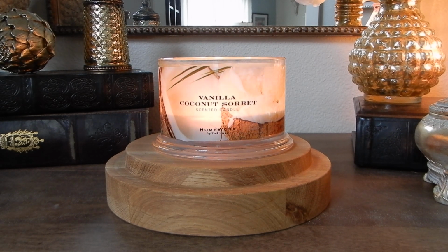Now, what I don't get from this is the tropical water fruits. I don't know what that is. But this smells like a coconut sorbet, a vanilla coconut sorbet. This is not terribly complex. This is not a super exotic type of fragrance. It's been out before, so a lot of you have probably already smelled this. I really don't think it smells all that different from the original at all.